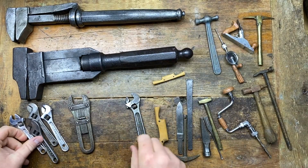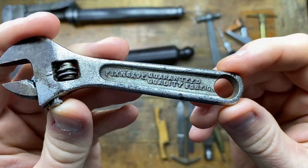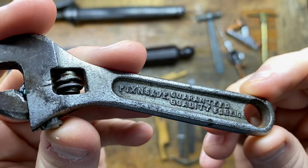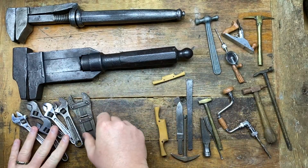And then I picked up this one for Leslie, who collects 4 inches. That's why he had so many spares. They must have come in job lots. This is a Pix and Save little 4-inch. That'll be going to the US.